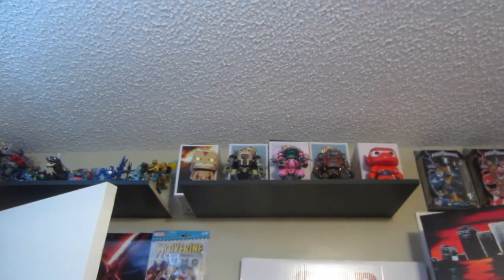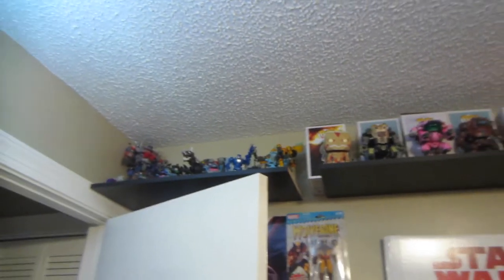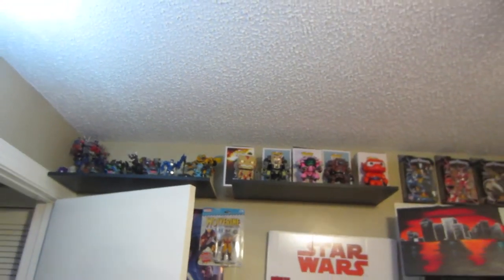Ah, man, my arm hurts. But yeah, I wanted a floating shelf over here. Let me just fix this. I wanted a floating shelf over here just to, you know, match this one. Because it looks really awkward over here. Now it looks cooler. Really cool. And then obviously, now it's all 10 to 12 inch figs.